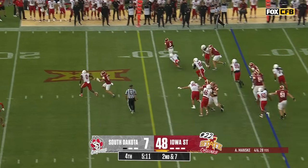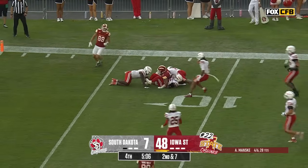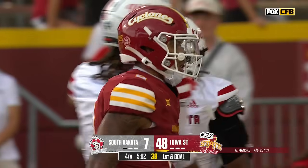Kenny Albert's always busy. Look at this from Dylan Lee. All the way inside the 10, twirled down around the 8-yard line.